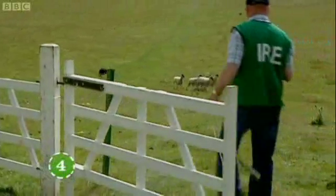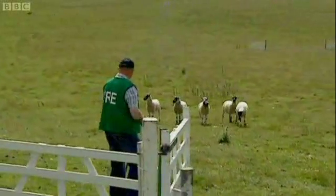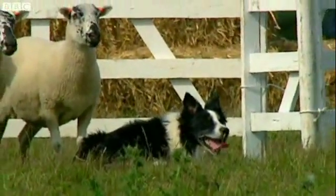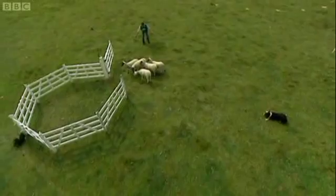Just 4 points then for the first pen. Stand here, sir. Wait. Stand here. Moss is lying down there. He's not moving from the pen, not paying attention to the sheep in the pen, but he's desperate to see how Sam's getting on, and Sam's doing well.